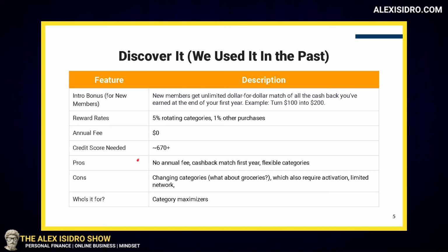Now, let's look at a little bit of the pros. And the pros, of course, is that there's no annual fee. And trust me, this is a place where I used to be for the longest time until I started looking at the benefits and all the features that credit cards with fees offer. And I was thinking, okay, this is a no-brainer. And I'm actually going to go over this here in a second. Of course, they also offer the cashback match the first year. They have flexible categories. So there's definitely good things to take into account.